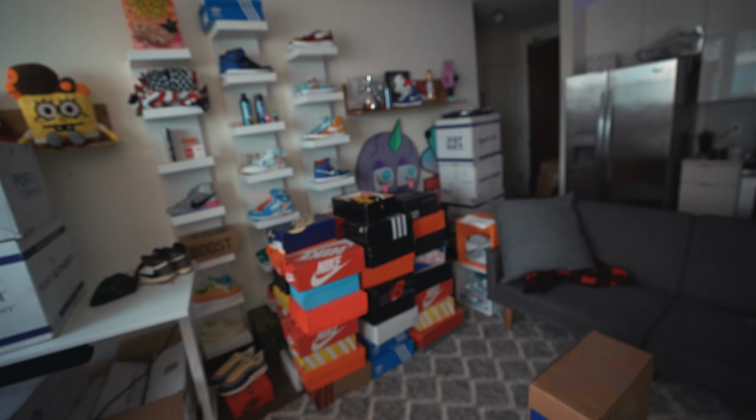Look at all these shoes. Look at that collection right there. So now, let's put together these mystery boxes and see what's gonna happen.